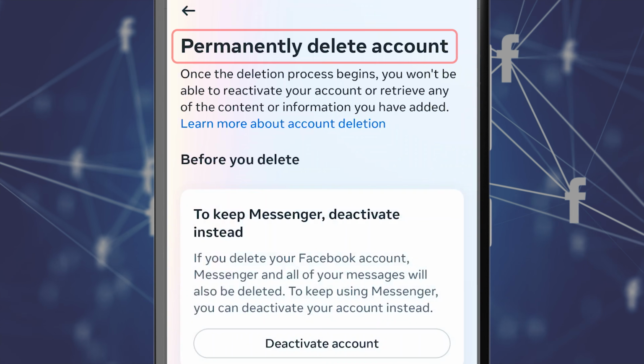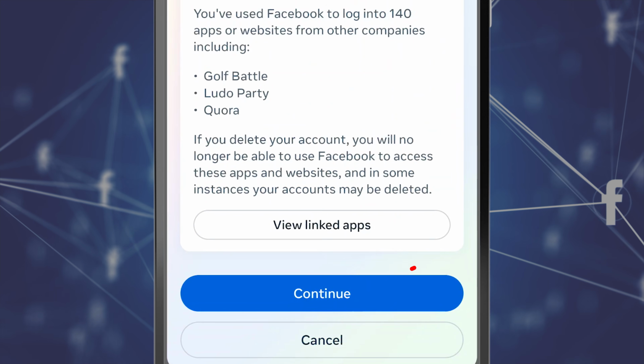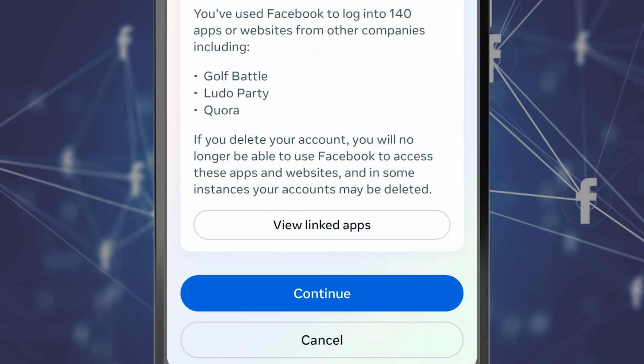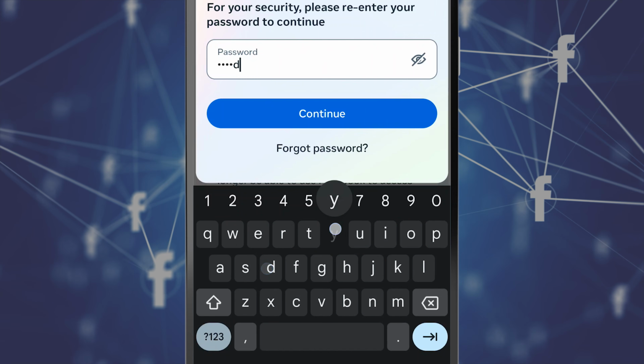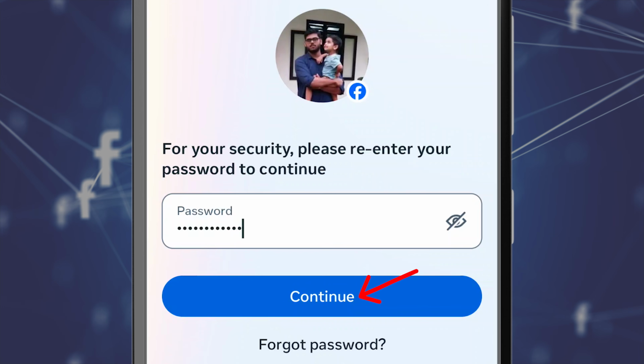Now you will reach the Permanently Delete Account section on your Meta Account Center. So scroll all the way down and hit Continue once more. It will ask you to enter your Facebook password to confirm the action. Once you have done that, it's time for you to hit that Continue button for one last time.